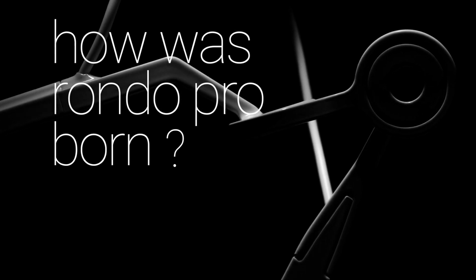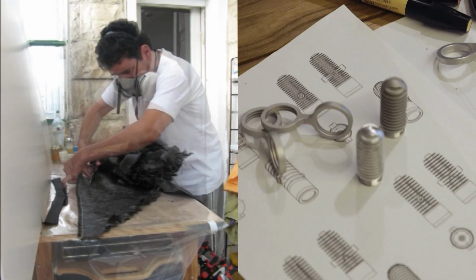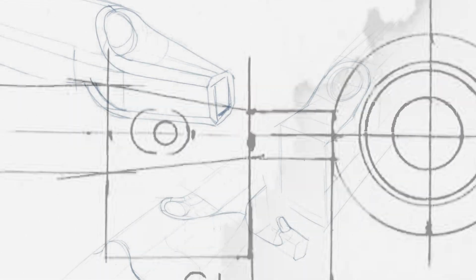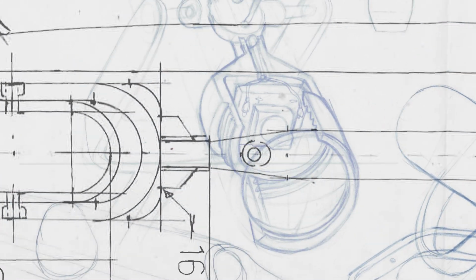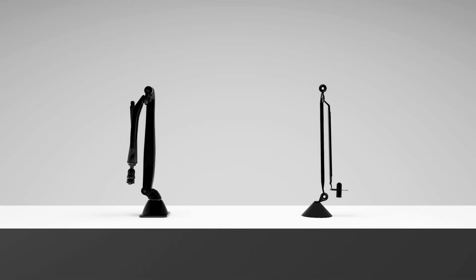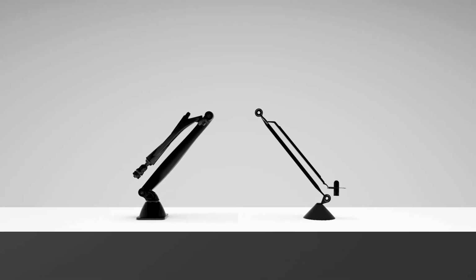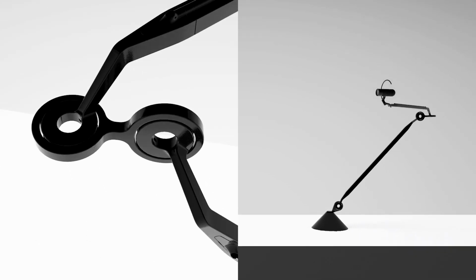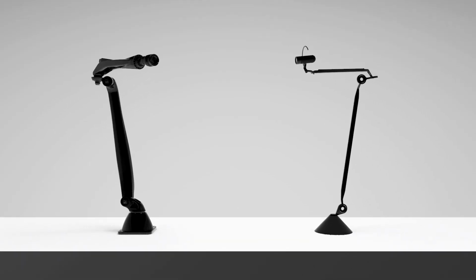How was RONDOpro born? RONDOpro is an evolution of a graduation project. From the beginning, we knew that we wanted to design a really minimalistic looking desk lamp. We took inspiration from industrial robots. Their movement is basically limitless. The timing of their movement makes them look like they are dancing.